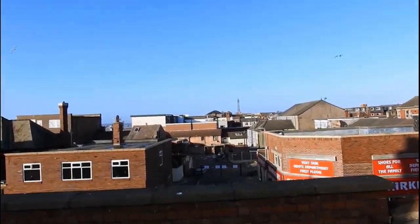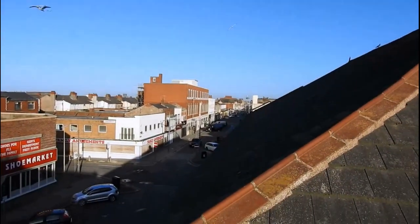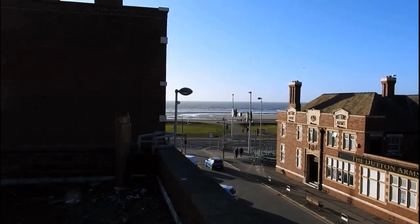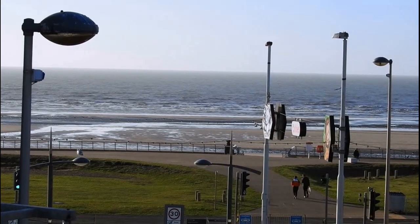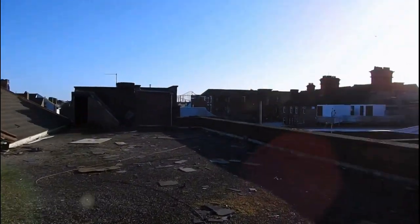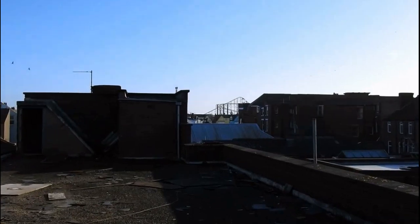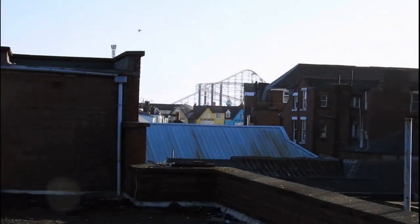Let's go and have an audit at Waterloo Road. Beach, beautiful day again. In the distance you can see the Pleasure Beach, but yeah, it's a beautiful day.